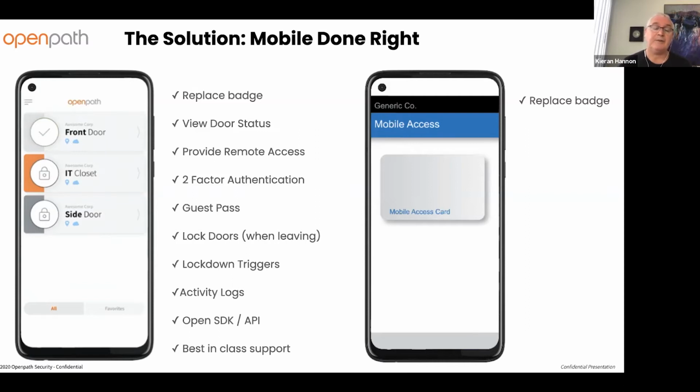Providing guest passes. Lockdown triggers is another important example where if you're authorized, then you can enable a lockdown trigger. You know, if you're out on the campus, you're not by a hardwired trigger, you don't have to run back. This is a great example of being able to enable a lockdown from your mobile device. And of course, we have an SDK where you can embed our app within your own app if you have a branded experience as well for your employees and guests.